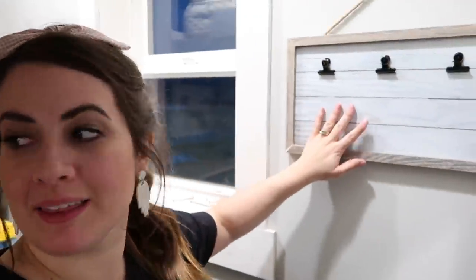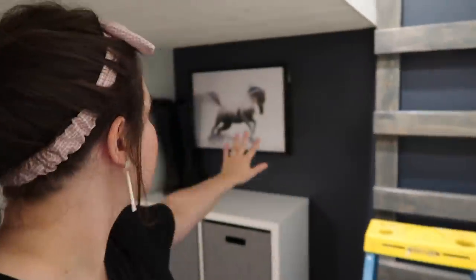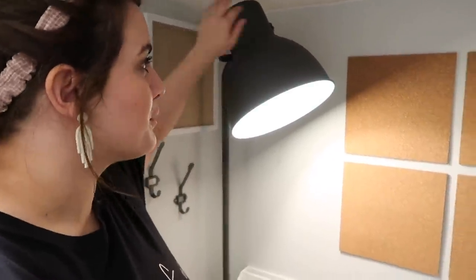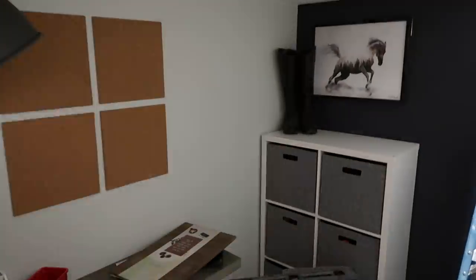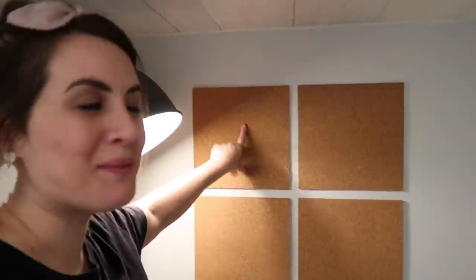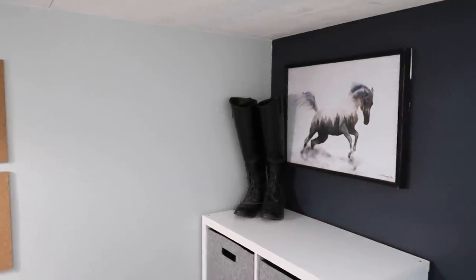So we still have a bit more to get done. We have the ladder installed, and I kind of think that this is all we're doing for the most part down here as far as on the walls and stuff. So she has some coat hooks, a place for her jewelry. This lamp is going to be a game changer because look at how much light that gives off down here. So that's going to be amazing. She loves to pin things on her wall, so she has some cork boards. And then, of course, she is obsessed with horses, so we have her riding boots and horses. So I think the bottom area is pretty much done.